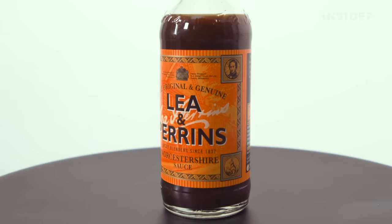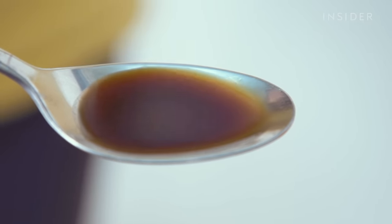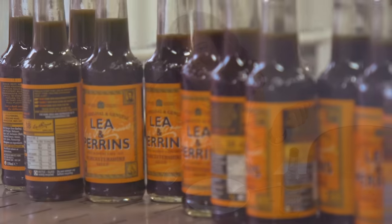Oh yeah, there is sauce in here. I think this one is a very good option. The sauce actually elevates it. So overall, not for me, but it's still a great sauce.